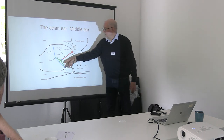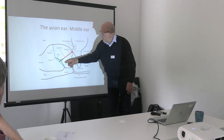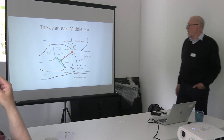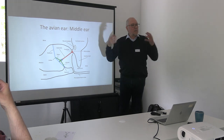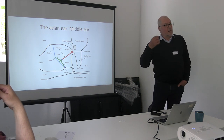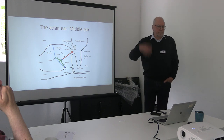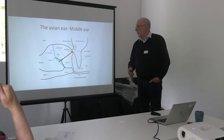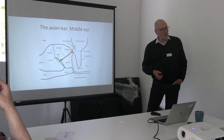So together, these two amplifications, one about the area ratio and the other about where the columella is placed, give you a lever amplification, you could call it, or as it is referred to in the literature, an impedance matching that amounts to about 30 dB, something like that. Is that sort of clear?